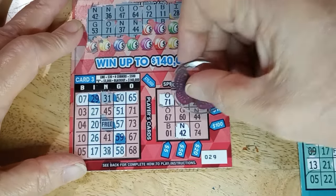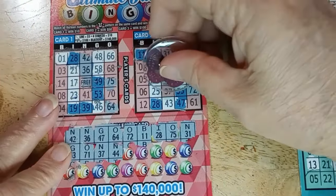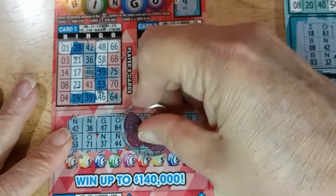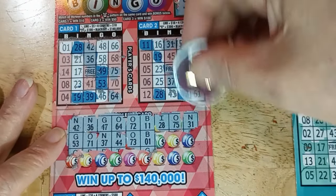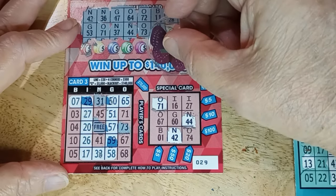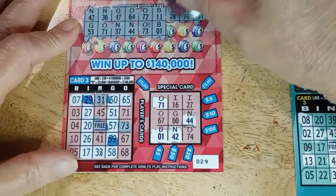N37, N44. Nope, got a 44. 44, 37. And I got a 37. Alrighty. O73 and B1. 1, 73. 1 and 73. Come on, I don't want a dead session. 73 and B1. We can do this.